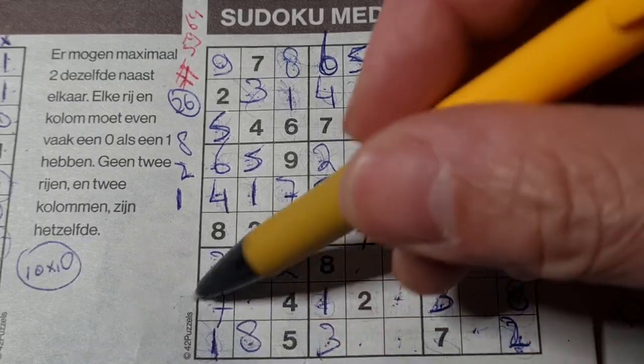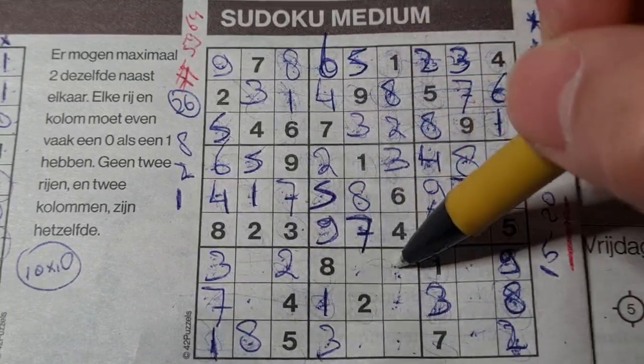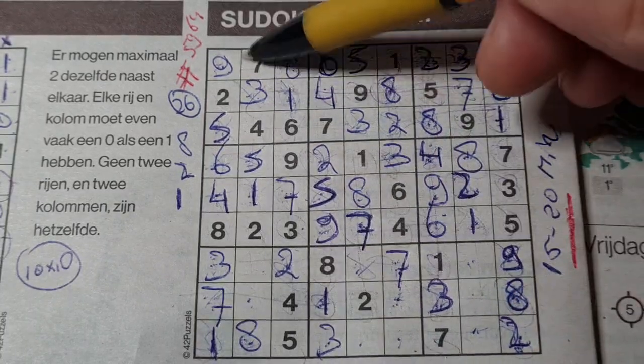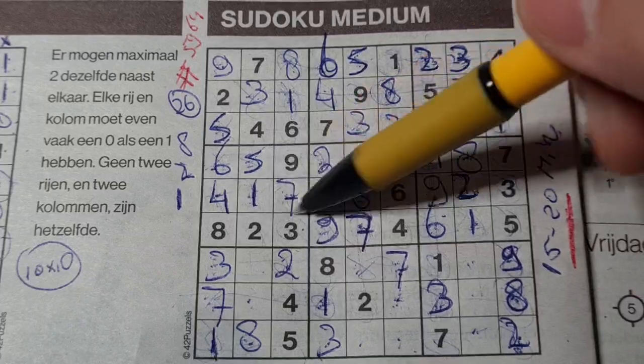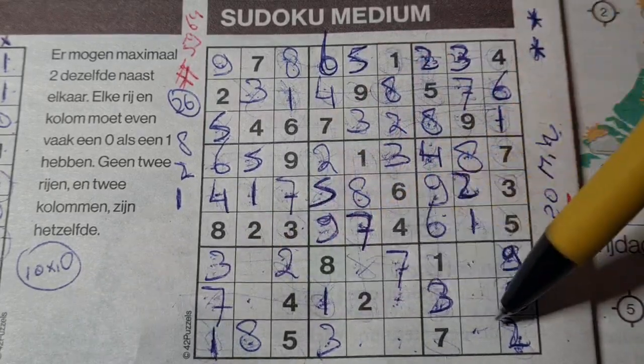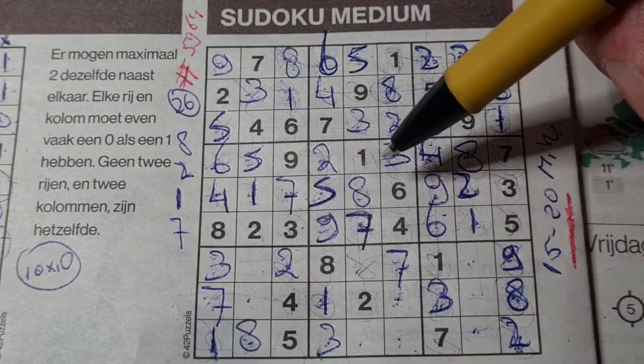7 in the last row, 7 in the row above. So that row, the only 2 places left for the 7 should be here or there. We see a 7 in the middle column, no 7 there. 7 should be there. And all the 7's are used. I can see digit number 4, number 7.